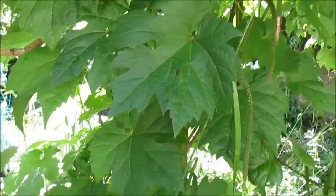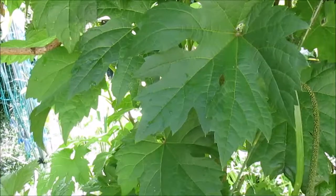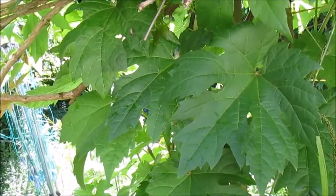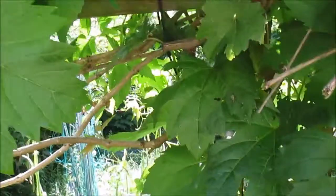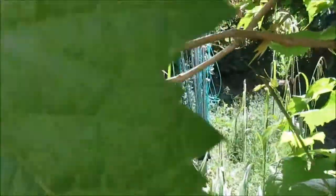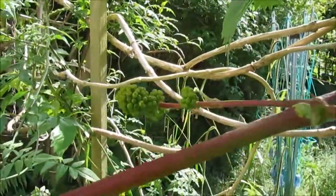So I'm really pleased to see that my grapevine is back. It looked for such a long time like it had died this year and didn't really show signs of any leaves until probably the end of May. It has come back. So this is the grapevine leaf, and that's the grapes that are coming there.